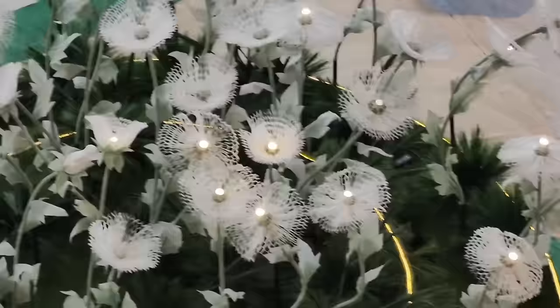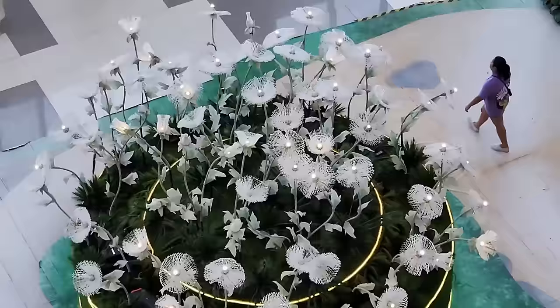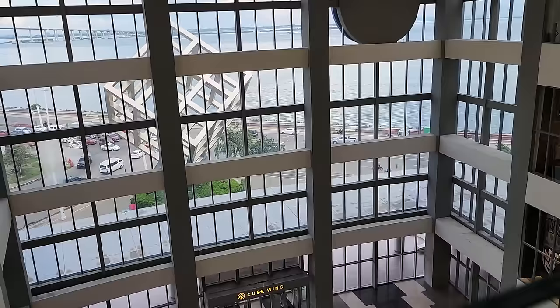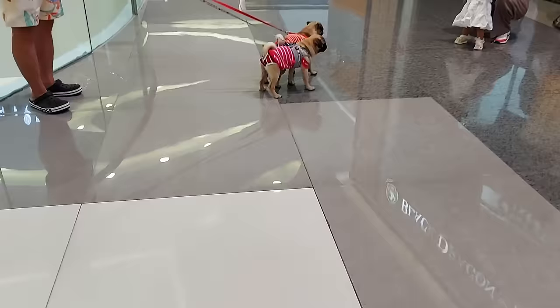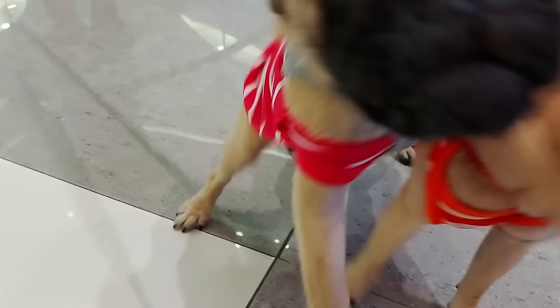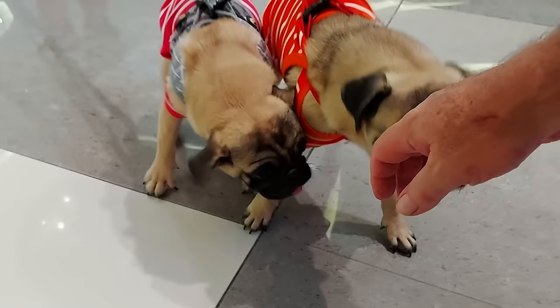These flowers are actually moving as if by magic. Look at them open. And just in case you're wondering, I'm just going to push a button, guys. Hang in there. It's all the way down there. Cyber zone. So I suppose it's where all the cyber stuff is. Cell phones and what? Puppies. Can I film them? Hey, puppies. What beauties! We're getting fed after midnight. Little gremlins. What sweetie pies.